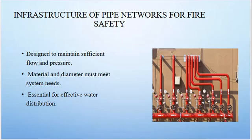Infrastructure of pipe networks for fire safety. The design of pipe networks is vital for maintaining sufficient flow and pressure within firefighting systems. Selecting appropriate materials and diameters ensures that the infrastructure meets specific needs. A well-structured pipe network enables efficient water distribution and enhances system reliability. Engineers must focus on the integration of these networks for effective fire protection.